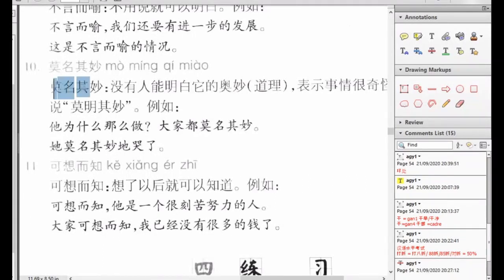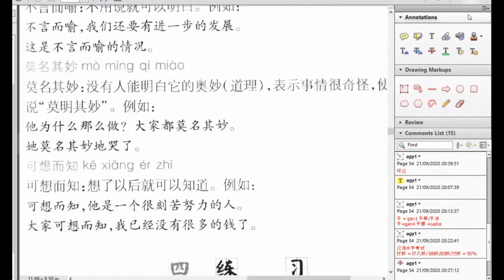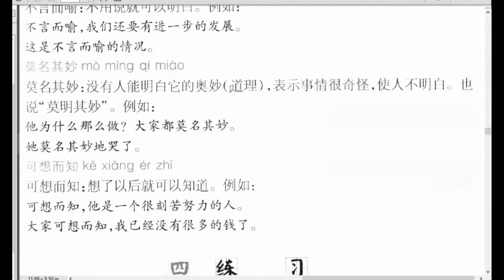Next one, 莫名其妙. 没有人能明白它的奥妙道理, 没有人明白它的道理, 表示事情很奇怪，使人不明白。也可以说成莫名其妙. So those two are the same. Not able to name the reason behind. That's what 莫名其妙 is, kind of very strange. 例如, example.